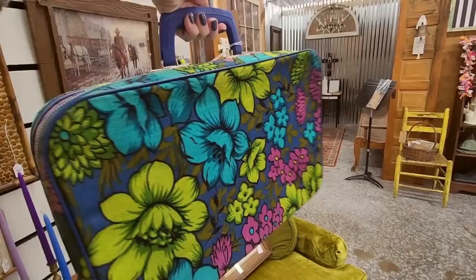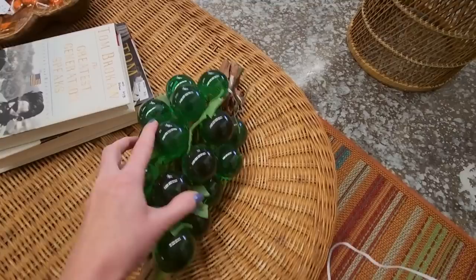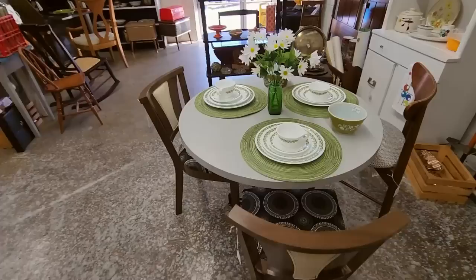Check out this little case. Oh my gosh. I love it. The colors and everything is so adorable. $21.50. It's an overnight bag. I love that. That is so cute. And grapes. We have big plastic grapes. And this chair is cool. Look at that. Look at that pattern.